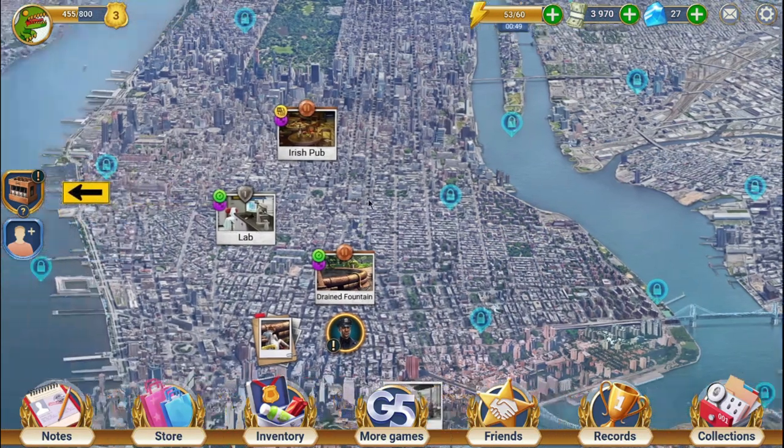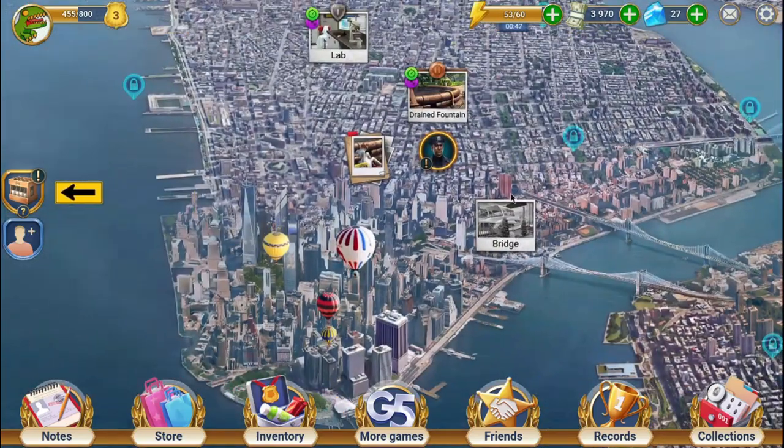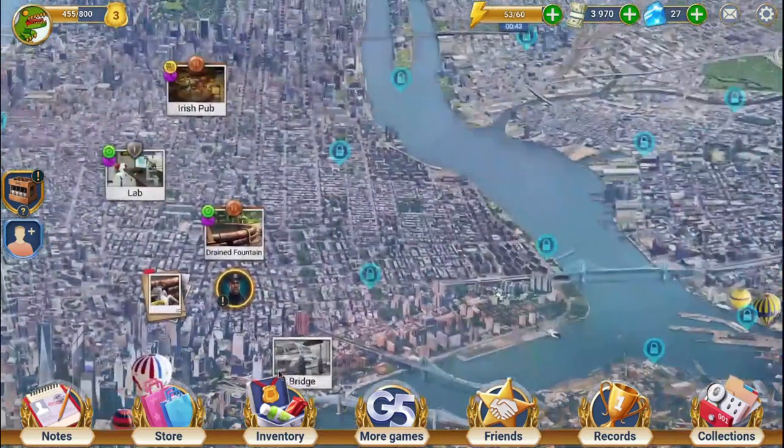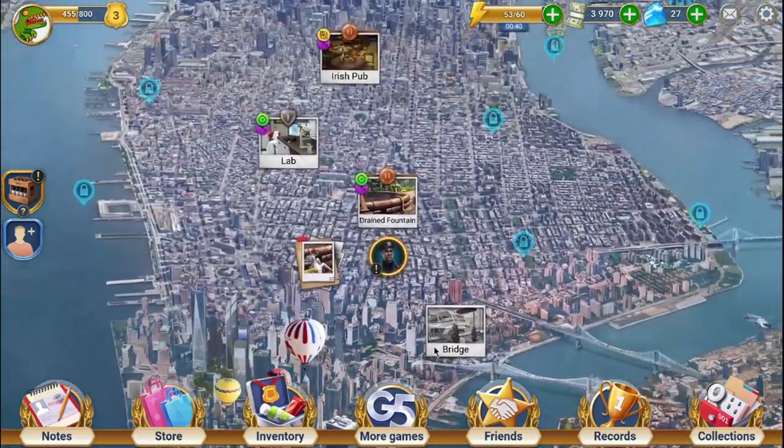Okay. A lot of hot air balloons. This map. Okay.